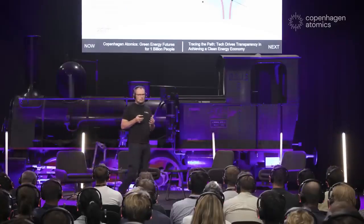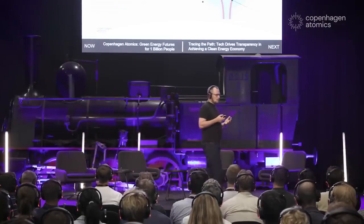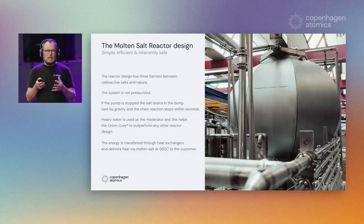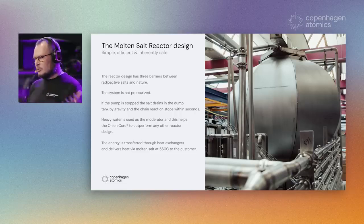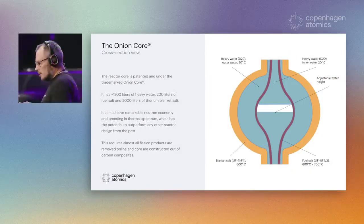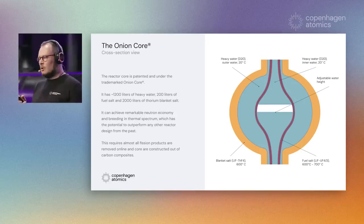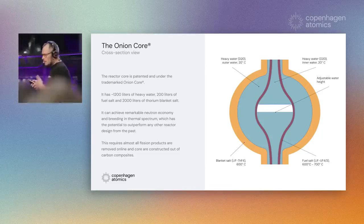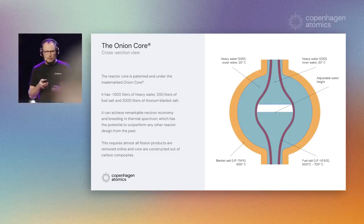Then I want to talk a little bit about the technology that we have developed at Copenhagen Atomics. One of the important things is this special reactor core, which is different from all the other reactors out there in the world. And we have taken patents and trademarks on it. It's called the onion core. What is so special about this is that it's almost full of heavy water. The blue colors are the heavy water. And the heavy water is there to slow down the neutrons. It's all about this neutron economy to get that to work really well.